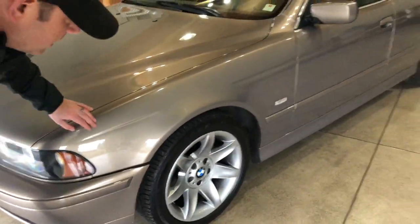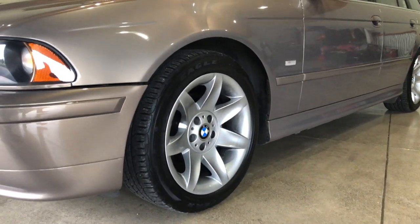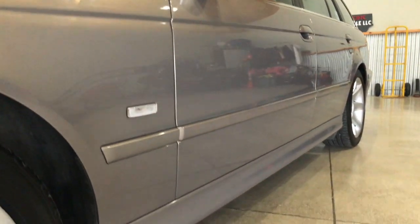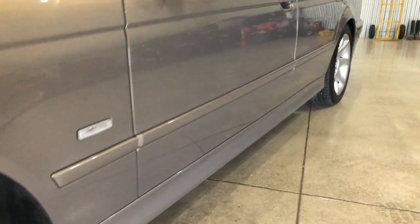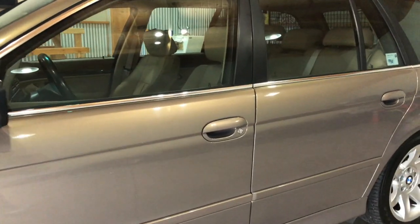Keep moving down the side of it here. Wheels are all in good shape, newer tires. See a little brake dust on there. I've been driving this thing around, so. No dents anywhere on the car. Kind of struggling to find some flaws here.